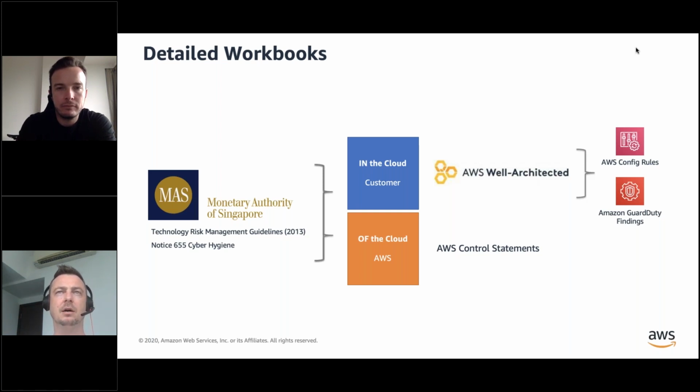Now, what workbooks are is effectively we look at a number of regulations, and today we're talking about MAS, and we consider each of the requirements within those regulations, and we look at, well, what do we as AWS bring to the table on our side of the shared responsibility model, and we document mapped control statements that we're audited on. So effectively, this is the stuff that you're inheriting, quote unquote, for free from AWS by leveraging the platform, some of that heavy lift. But we put that in the context of the specific regulatory requirement.